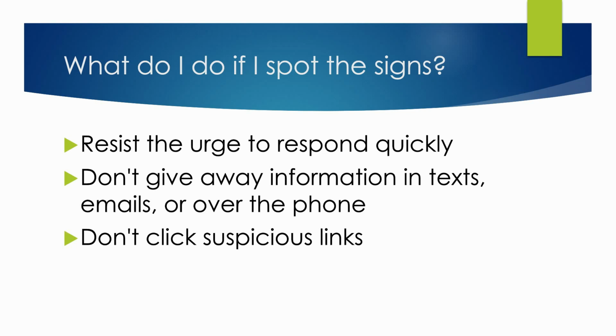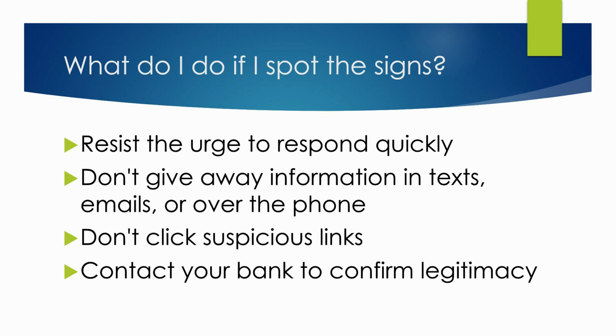or if it's suspicious looking. And then again, specifically with your bank, you can always call them or log into your account on a trusted website on your computer to see if whatever the issue is actually there. You can talk to somebody and confirm that your account is safe. You can ask them, hey, did you really need this information from me? That way you can confirm if it was a legitimate request coming over the phone or being emailed to you.